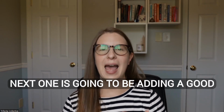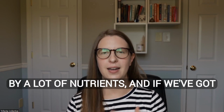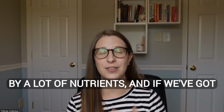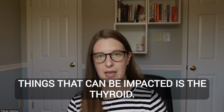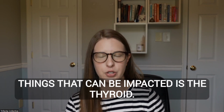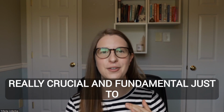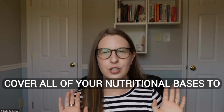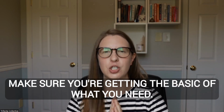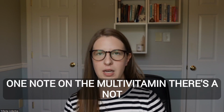Next one is going to be add in a good multivitamin. The thyroid is impacted by a lot of nutrients. And if we've got nutrient deficiencies, one of the first things that can be impacted is the thyroid. So a good multivitamin is going to be really crucial and fundamental just to cover all of your nutritional bases, to make sure you're getting the basics of what you need. One note on the multivitamin.